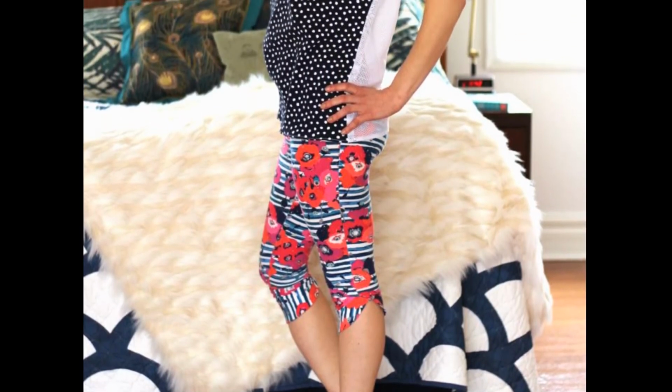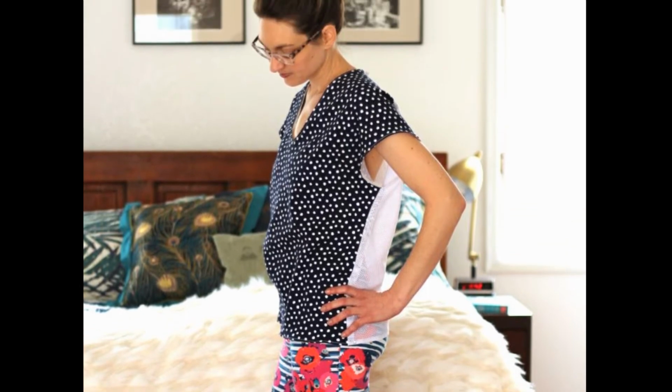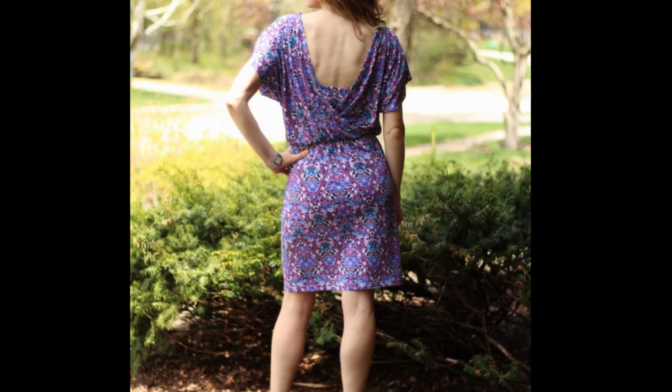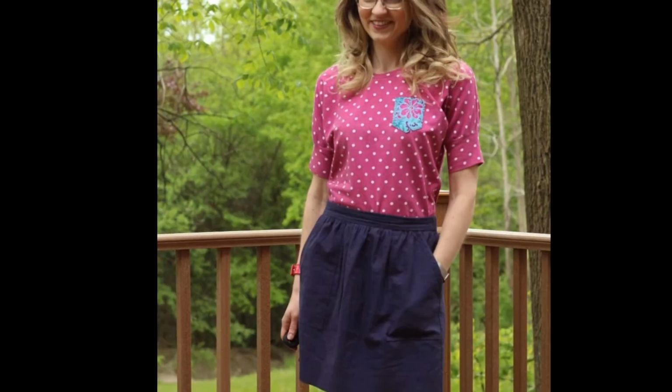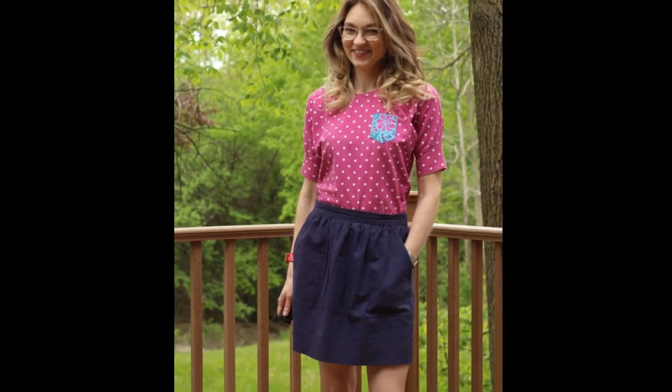In March, I went a little off the reservation while everyone else was sewing Virginia leggings. I had a leggings pattern, the manila leggings from Seamwork, in my pattern library, so I made those. In April, I made the Bridgetown backless dress, which happens to be what I'm wearing today. And in May, I made the pocket skirt from Callie Faye.